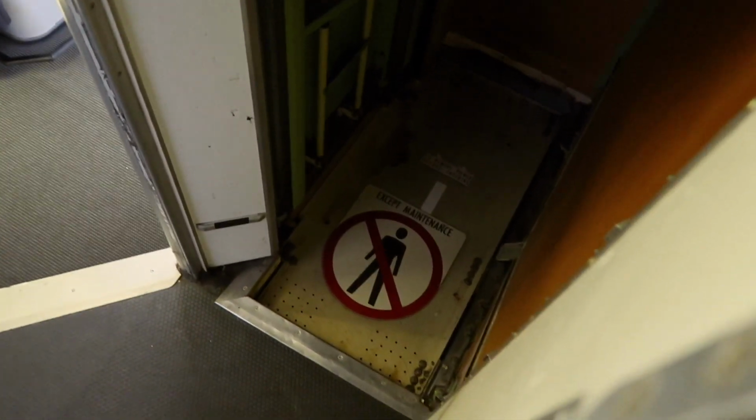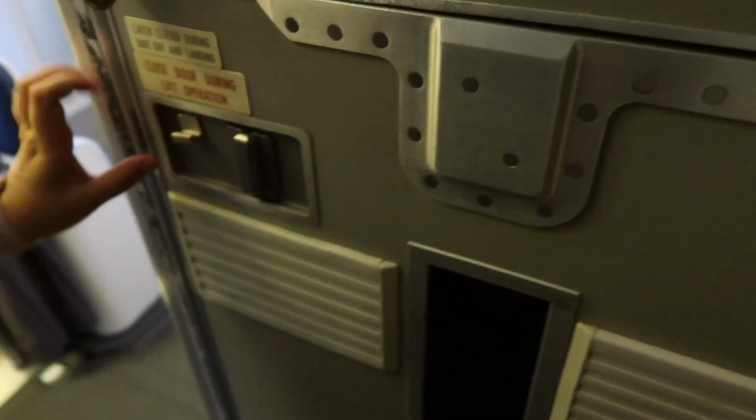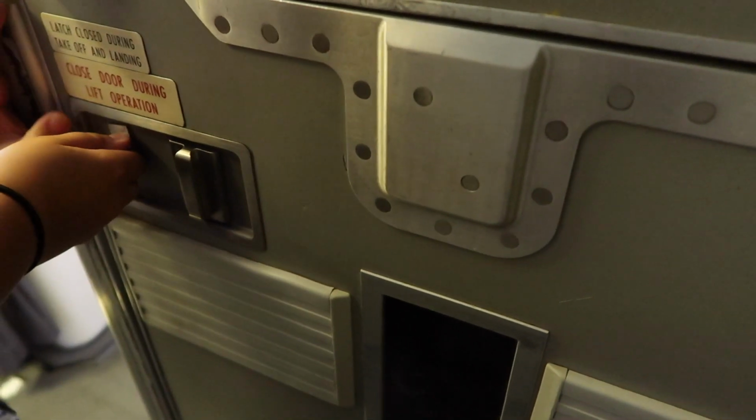Where does this go then? Oh no, that's for big trays. Maybe that goes down to the... Nice. Maybe this is like a dumbwaiter. Goes down to the cargo hold. Cool.